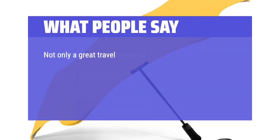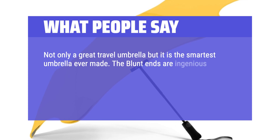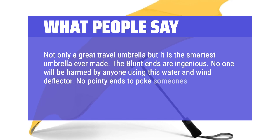Not only a great travel umbrella, but it is the smartest umbrella ever made. The blunt ends are ingenious. No one will be harmed by anyone using this water and wind deflector. No pointy ends to poke someone's eye out. This is the one to get, hands down.